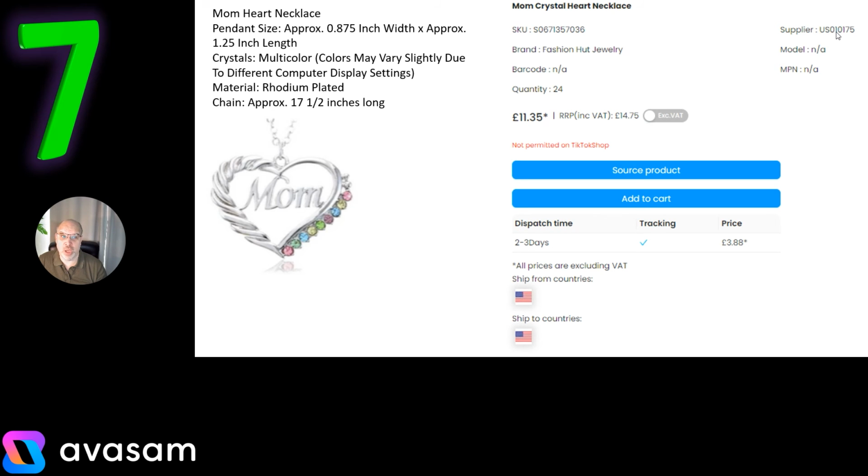Supplier is US 0101175. And just in case you guys don't know, when you go to the search screen at the very top, there's a filter box. You can either select UK or US. If you're going to select US, you must be in the US, and your supplier and you as a seller must be in the US, and your customers must be in the US.